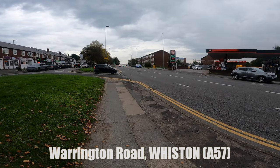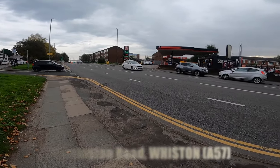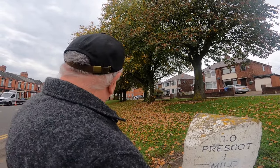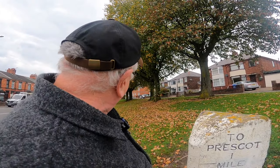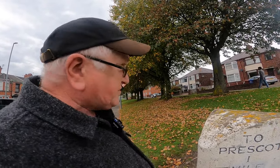I've come abroad today. I've gone to the other side. I'm actually in Whiston. I've crossed the border. I'm on holiday. Only just in Whiston, by the way. I'm on Warrington Road, otherwise known to you as the A57, which runs between Liverpool, which is down that way, and Warrington, which is down that way. We're just over the border in Whiston. Actually, Whiston starts just there. You'll see a sign in the distance saying Prescot. That's where the boundary of Prescot starts, and Whiston ends.